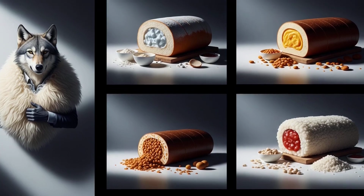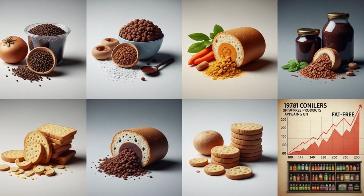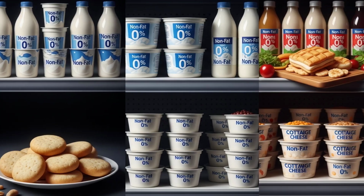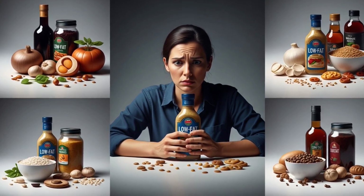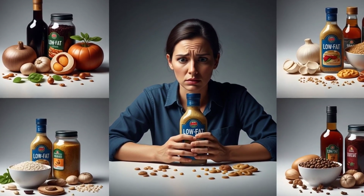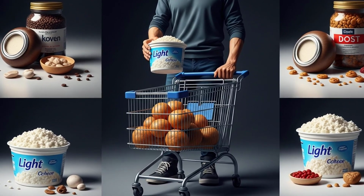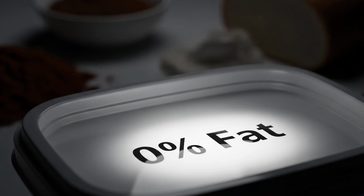Our third wolf in sheep's clothing, fat-free products. This trend first emerged at the end of the 20th century, when nutritionists worldwide declared dietary fat the primary enemy of good health and a slim figure. Store shelves quickly filled with non-fat yogurts, cottage cheeses, low-fat cheeses, salad dressings, and mayonnaise. The logic seemed ironclad. Less fat meant fewer calories, making these products supposedly better for weight management and overall health.